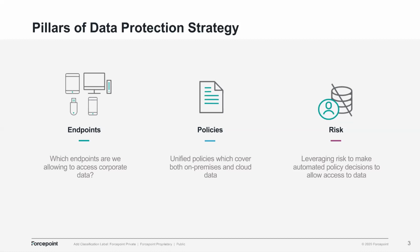Another aspect to look at when you're putting a strategy together is risk. How do I leverage risk to make automated policy decisions to allow access to data? And this risk can be very valuable when you're looking at policies which change dynamically as well. So that becomes a key point. If your data protection strategy was following these pillars, then it will still hold true for the most part. Yes, there might be some adjustments that we'll have to make depending on the new realities, and that's what we are going to go into in the rest of the Tech Talk.